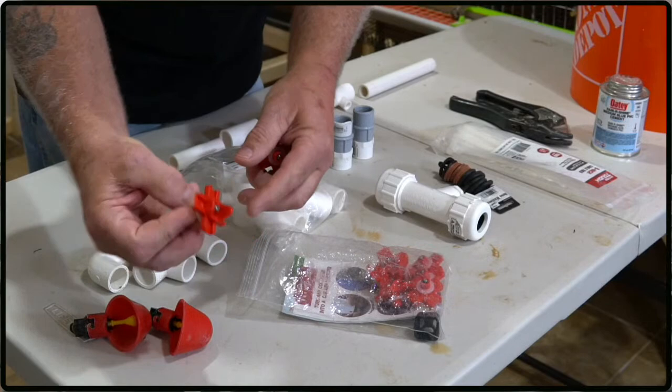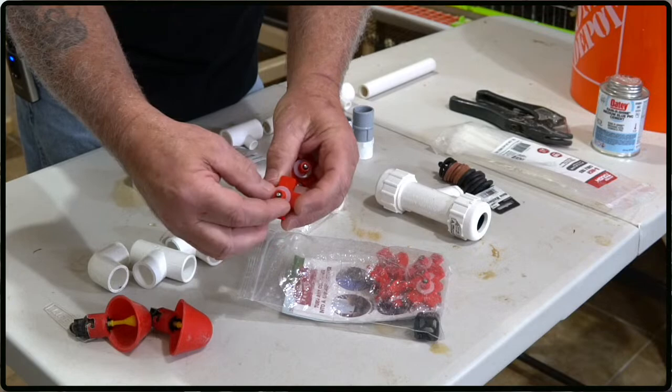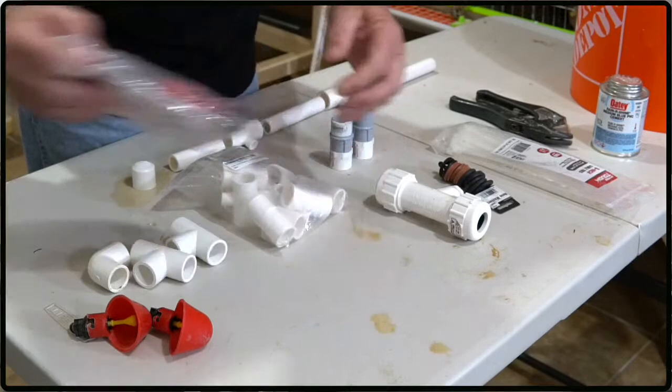But they've got a little plunger here. The thing I like about them is on the back, and I know you won't be able to see it, but it's got a little O-ring that when it closes, it seats and blocks all the water off, so you don't have any issues with water leaking. Okay, so those are the water cups. You'll have to decide which ones you want to use.